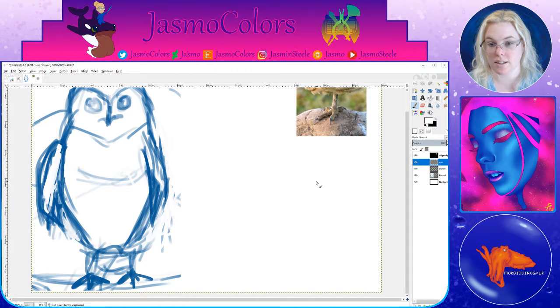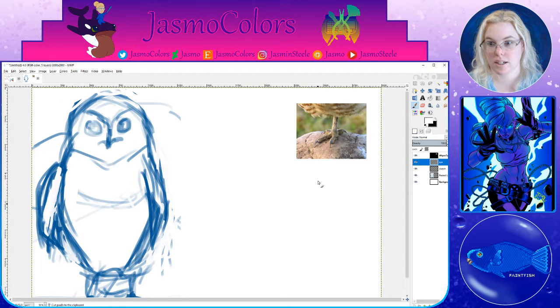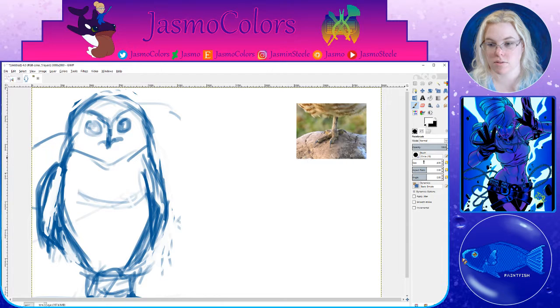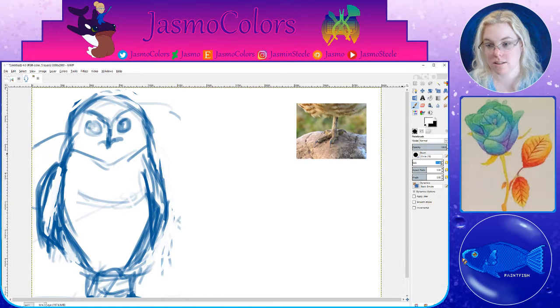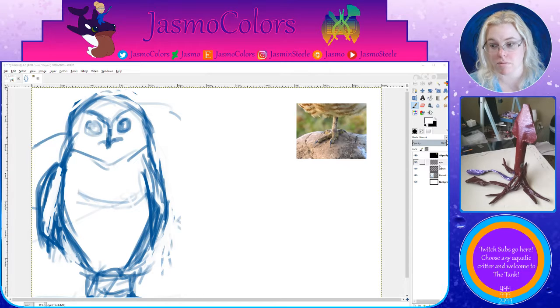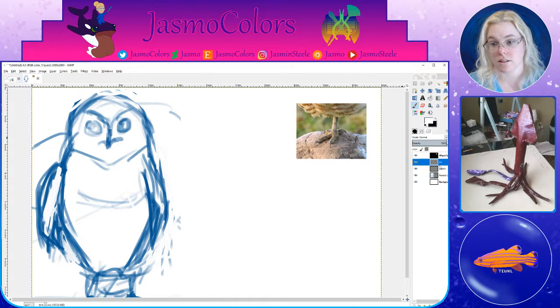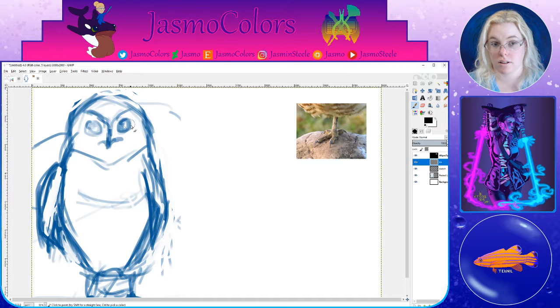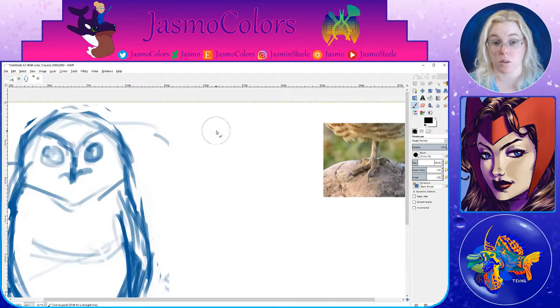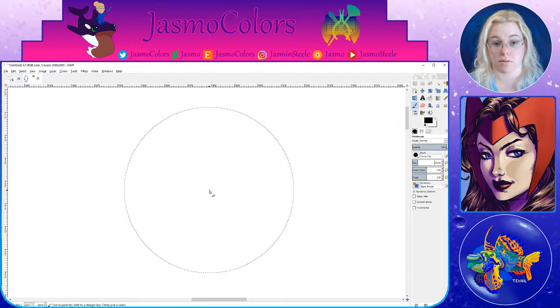Okay, so the eye. I'm really gonna have to do things not quite how I wanted to. Well, it's not that I didn't want to do it in this particular fashion. Okay, an owl doesn't have a sclera. They probably do, we just can't see it. So they've got an iris. The question is how big? I can make them as big as I want to, so I can shrink them, so they can be massive.